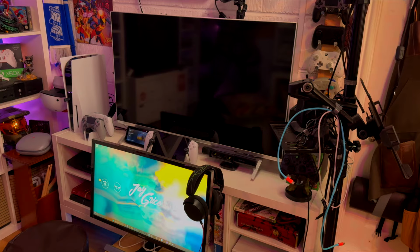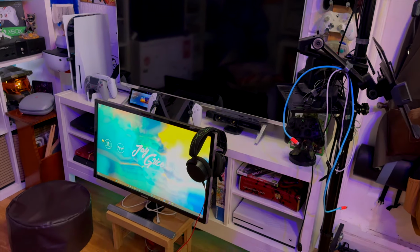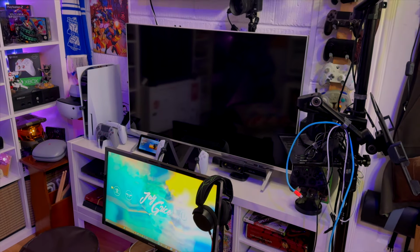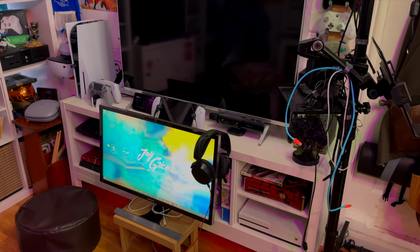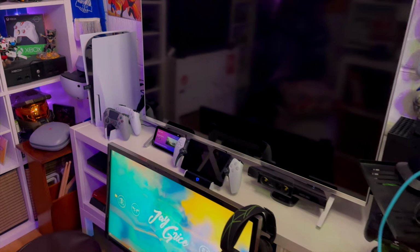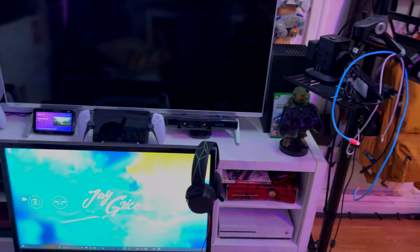So this is, I think it's a 42. Might be 47, can't remember. And then in front of it, you can see it's turned on at the moment. That's a kind of a comfort monitor. That's actually a 28-inch 4K monitor. It's an old screen of mine, but I didn't want to give it away or stop using it. So I repurposed it as a comfort monitor. The cables to that run all the way down the room, back up to the desk at the other end, which we'll touch on later.